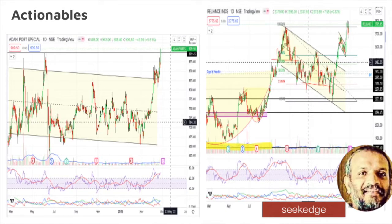Adani Ports is actionable and could give potential swing trades, because it is a weekly breakout of a flat pattern, and it's a major resistance zone and it is closing above that. It seems to be an all-time high also. So momentum is good, trend is good, price is breaking out of a weekly pattern, so it could give good upside for swing trades, right?